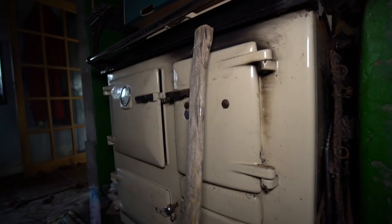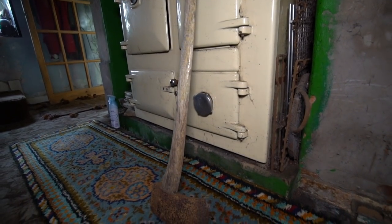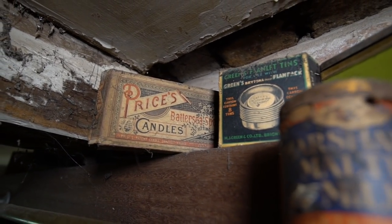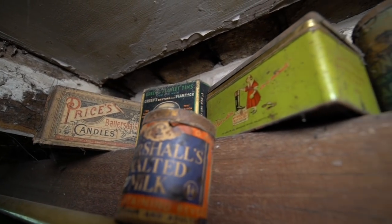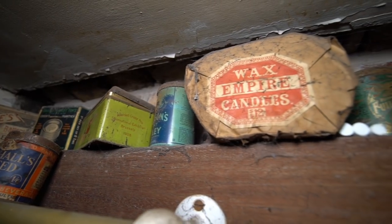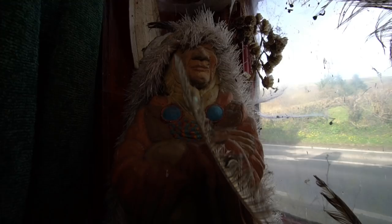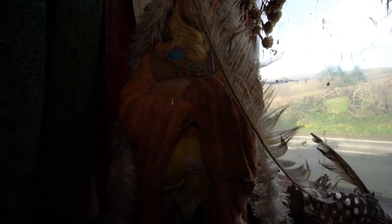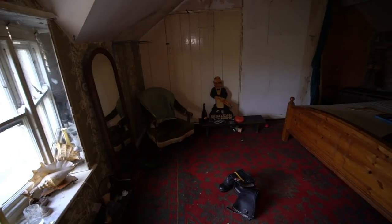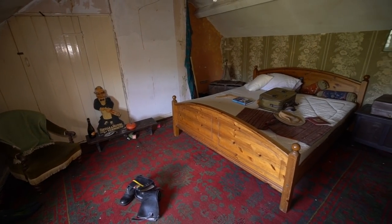A stocked kitchen sits untouched. The home of a collector, knick-knacks from a time gone by ranged on shelves. Fossils and gems are on display in every room. Feathers are placed protecting each corner of the residence. Let's take a look inside this unique home.